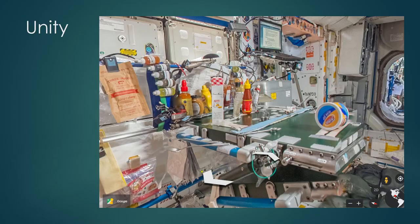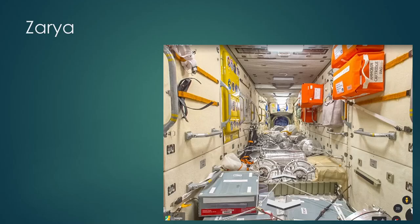So that's Unity. And here's a really interesting module. We're back on the Russian side of the station. You can probably tell the Russian modules look very different than the US modules. And I came across this, and my first reaction is, what are all of these containers bungeed in place here?